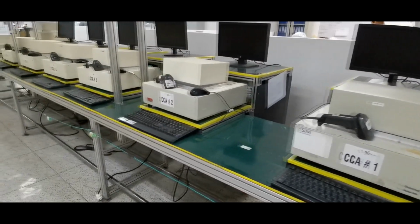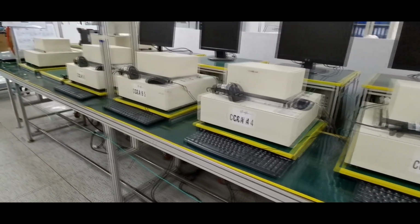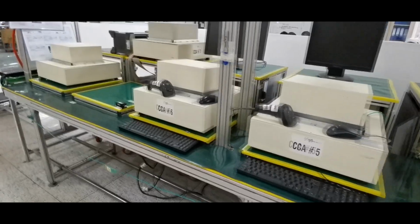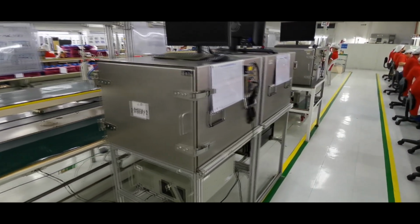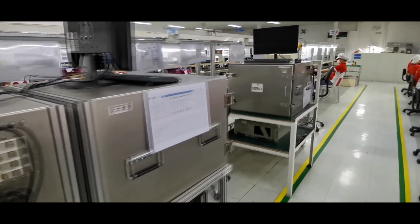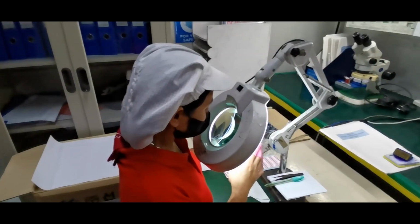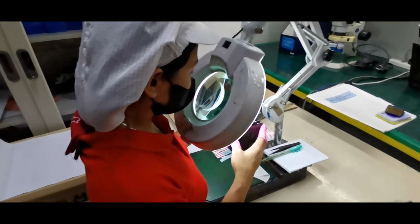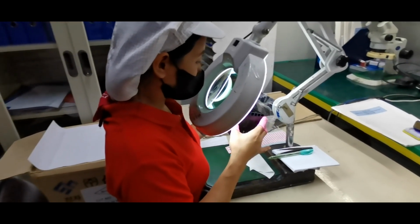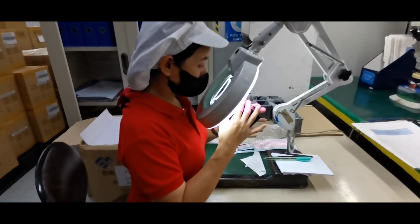This is the CCA testing equipment. This is the system test stations. To ensure the quality of our product, after the final assembly inspection, it will go to our outgoing quality control for sampling inspection and testing.